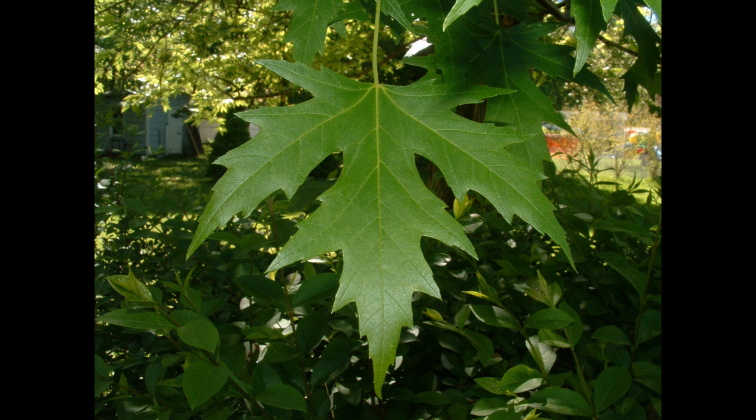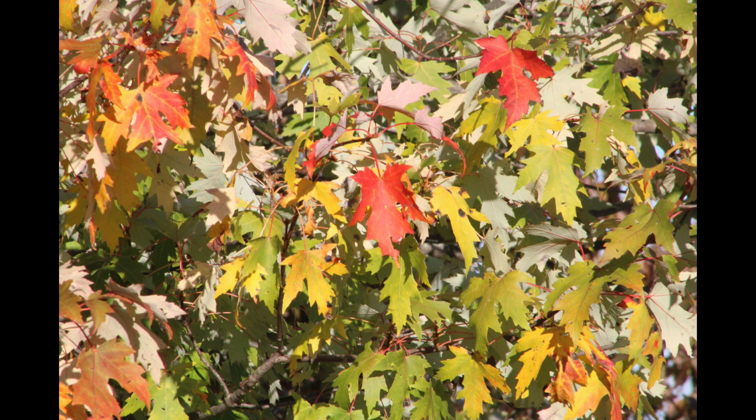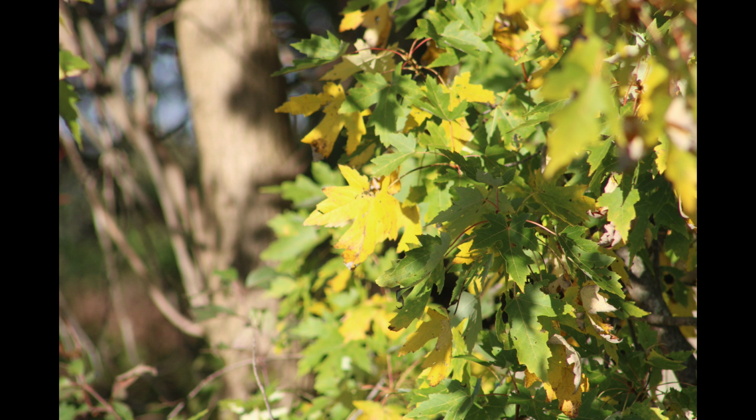Silver maple possesses deeper lobes than sugar or red maples, and in autumn the leaves can turn a variety of colors, shades of yellow, orange, and red.